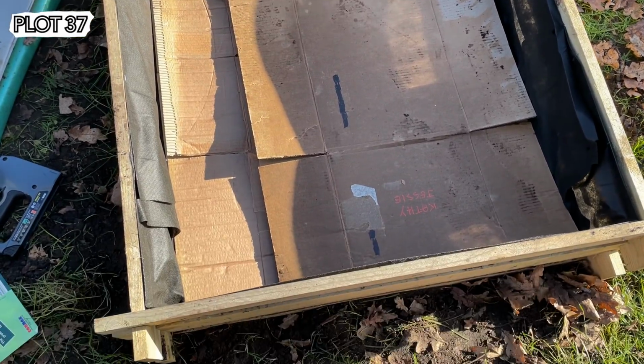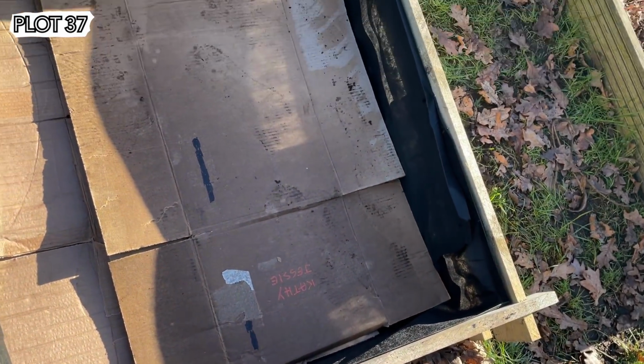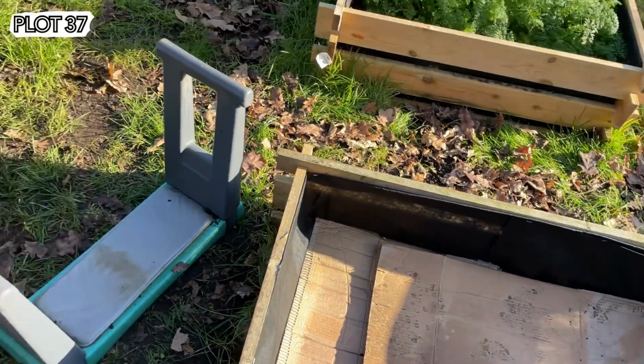Seriously, it's like that cardboard was made for this bed. Look at that for a perfect fit. Haven't bent the sides, nothing. Absolutely magnificent.